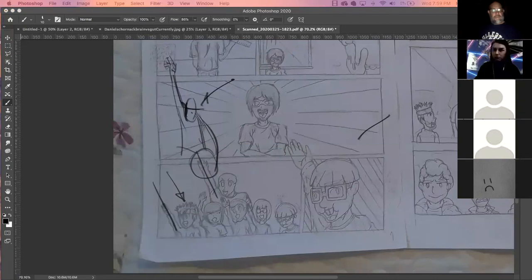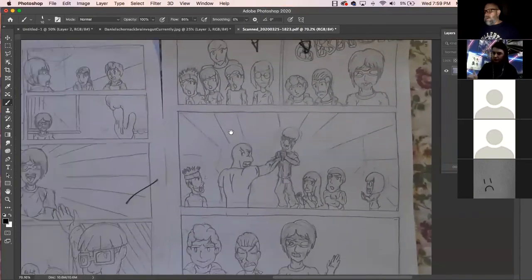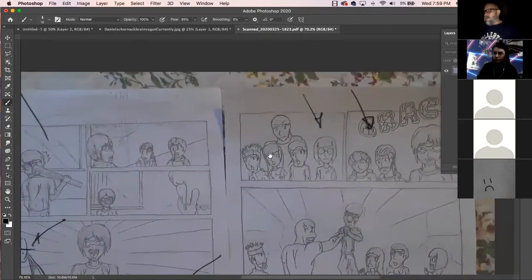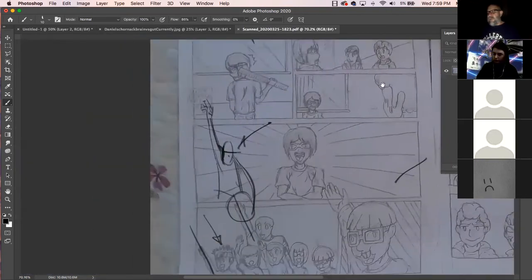Oh, you didn't do mine yet, based on your comment. Oh, by the way, Mike, can I ask you something? What did you think of the way I tried having the characters pop out of the panels? If you're asking me, do I like things breaking the panel border? Because if I remember correctly, it's considered a way to grab the reader's attention. I like things breaking the border, yes. That's good. So yes, I do like that.